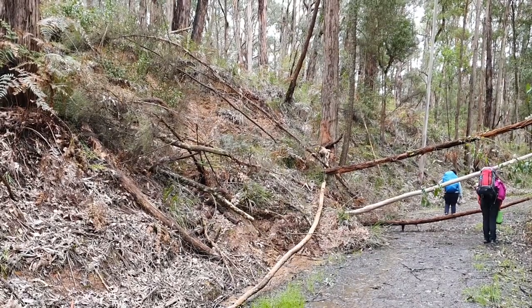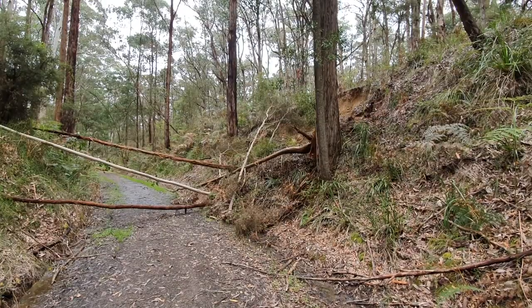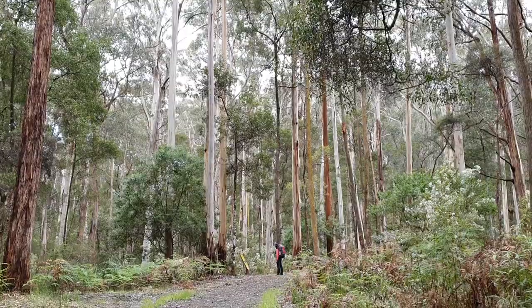Backpack, backpack. This massive mess is a landslide. This is yet another reason why this trail has been closed temporarily. Bit of a landslip.